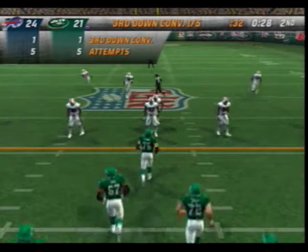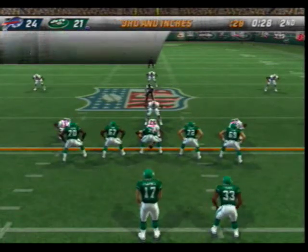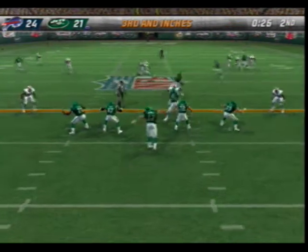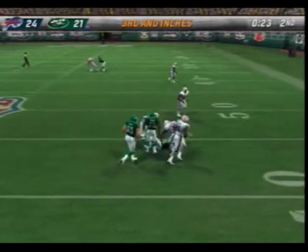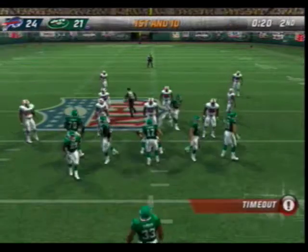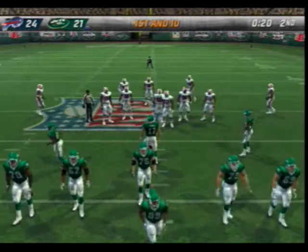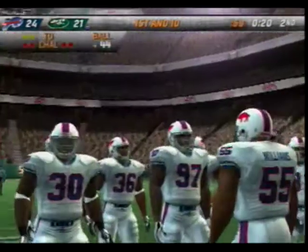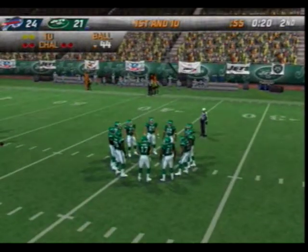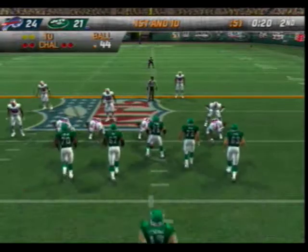As they get ready for this third down play, we'll take a look at how they've done today. From the gun. Gets the pass off. Welcome is there for the tackle at the 44. Here's a no huddle. It's a good way to keep the defense off balance. They're trying to get in range for a last second field goal attempt before halftime. First and 10. Ball on the 44-yard line.